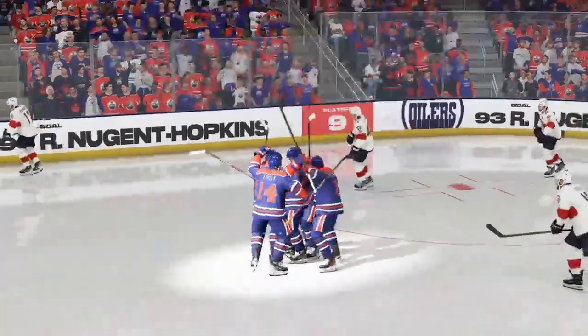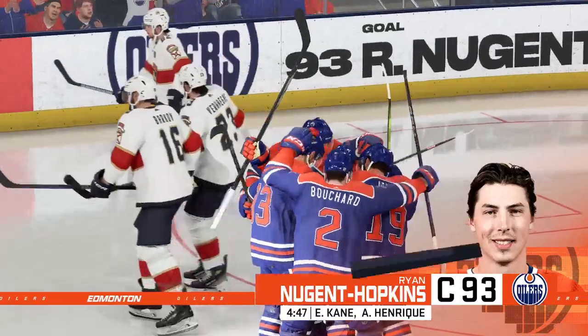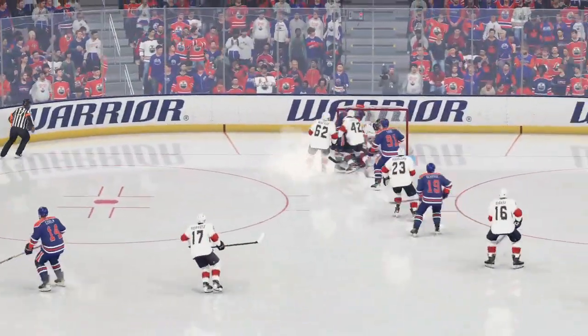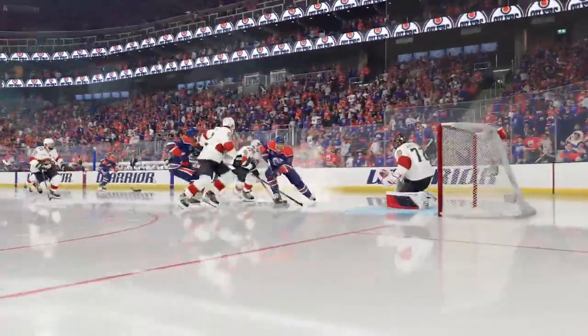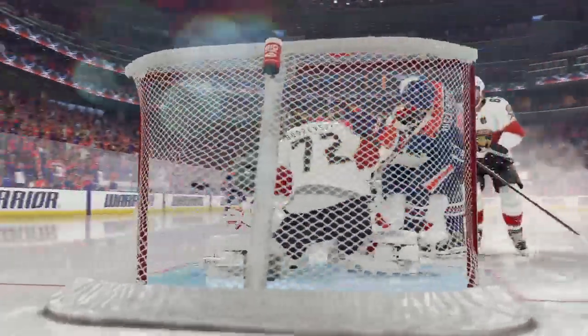All the way down the ice, James. The ability to get away from the puck, look over his shoulder, know where everyone is, and then that clean finish. Unbelievable goal. He looks over his shoulder, has the presence of mind to know where everyone is and keeps moving forward. And what a finish that is on net.